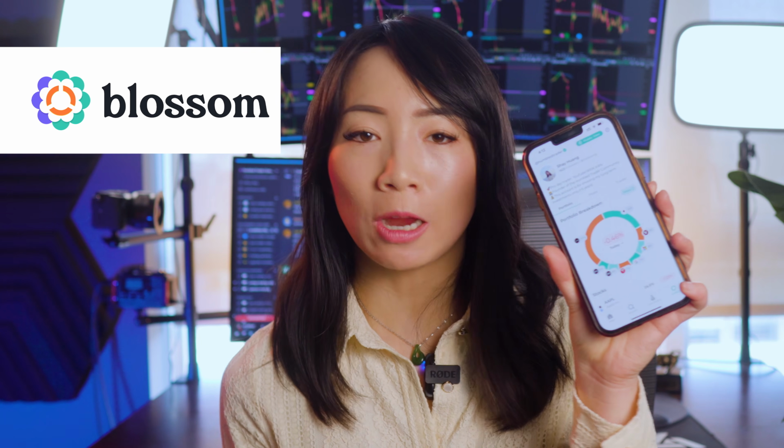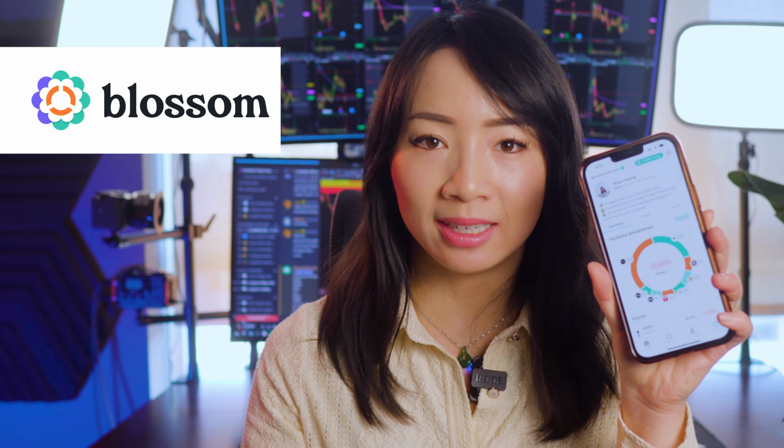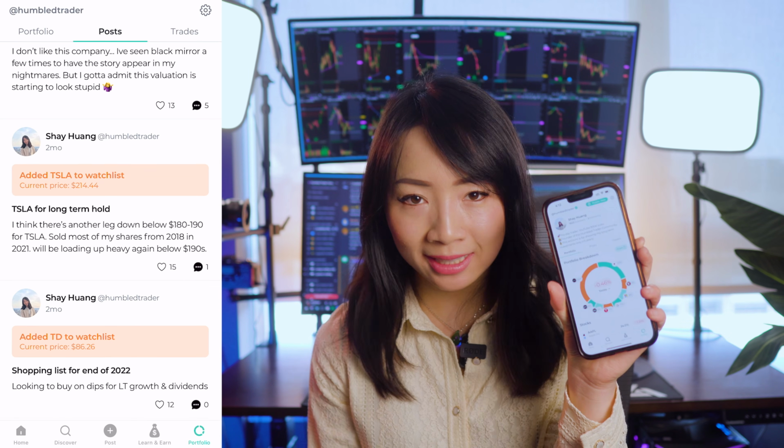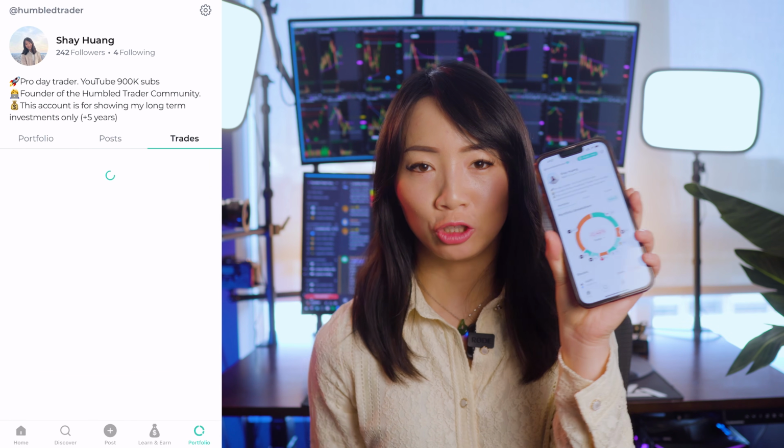The first one is Blossom. Blossom is a social investing app just like this one, which I'm personally using and invested into the app. You can now follow my entire stock market investing portfolio on Blossom, so check them out.